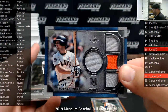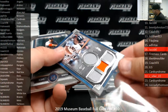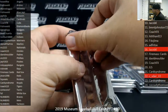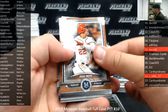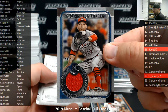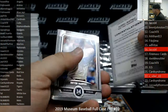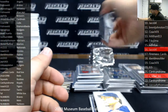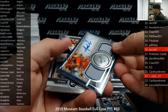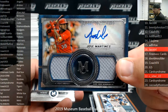Got a primary pieces of 99, Buster Posey for the Giants. Brett Huerta. Joey Votto, Meaningful Materials, numbered to 50. The Reds going to J Train 1998. Jose Martinez, St. Louis Cardinals, signature swatches to 299. Cardinals going to Jimbo Slice.